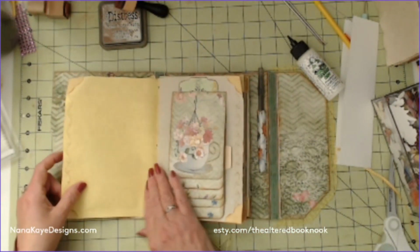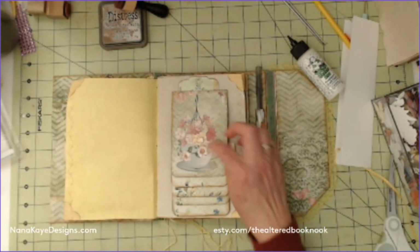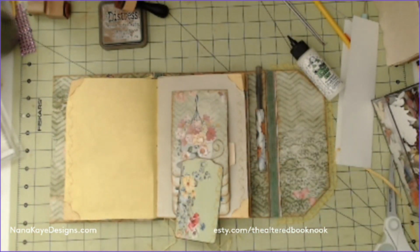All right, what we got? Do anything here? I don't think we're going to do this one. We're not going to do anything else. So this is a waterfall, we're done. We are going to put a bow on it. Let me see what I can find that I want to use on that. I don't think I have a lot of yellow left, so that's what I'm looking at is yellow. I am about out of yellow.